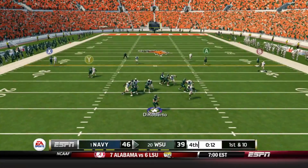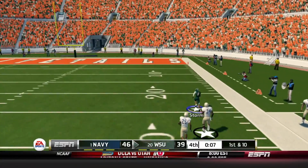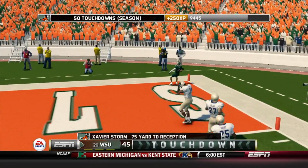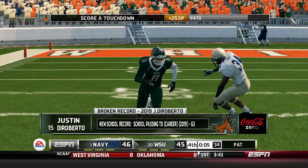So now we have 14 seconds left. We're just going to run 4 verticals, and look who's wide open. It's Xavier Storm. Are you kidding me? That's a touchdown. 2 plays, 2 75-yard touchdowns by each team respectively.